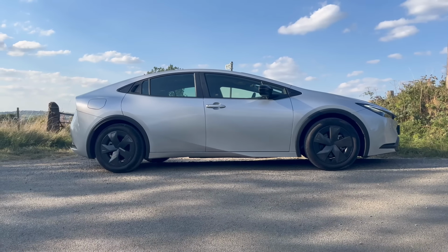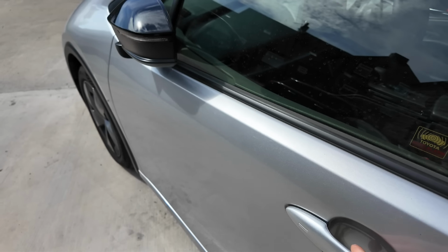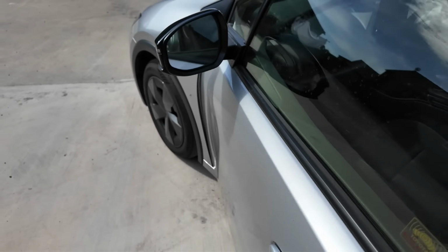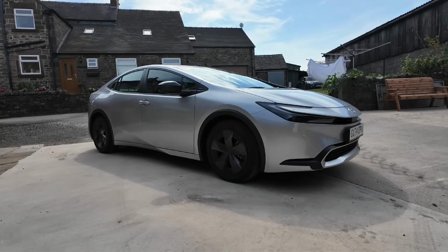This is the entry-level design trim, and as you can tell, it's got keyless entry and go, which is a very nice accessible bit of technology to have on the base trim. You can also tell it's the base trim because of these alloy wheels.